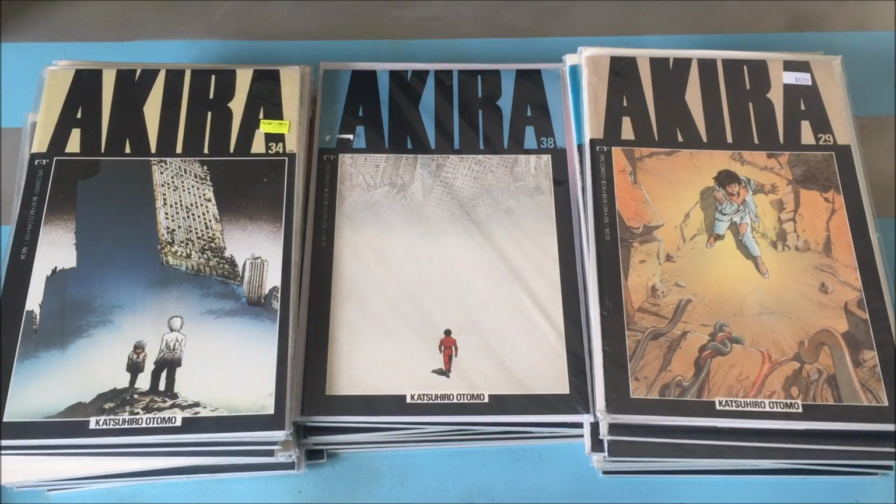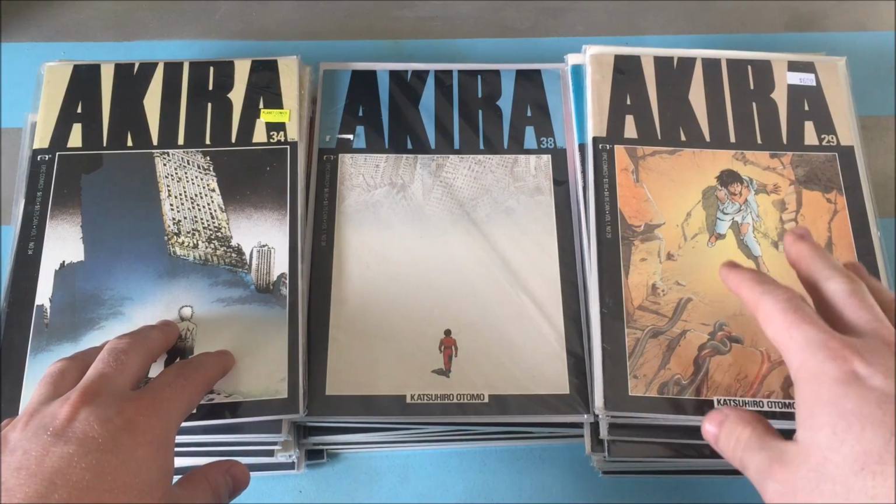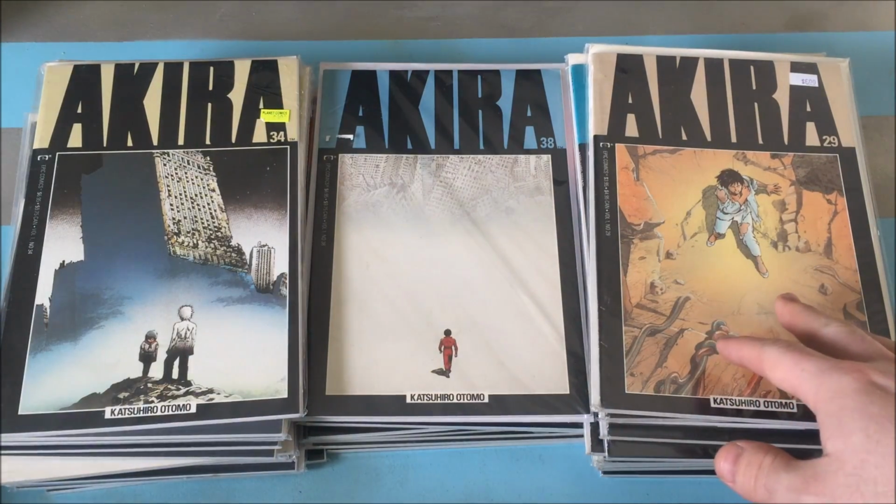Almost every comic shop I've been to has at least one copy of these, even if they're not a manga-oriented shop. They will probably have a copy of Akira somewhere. So that's the way that most people have probably read this, in those 6-volume Dark Horse ones.